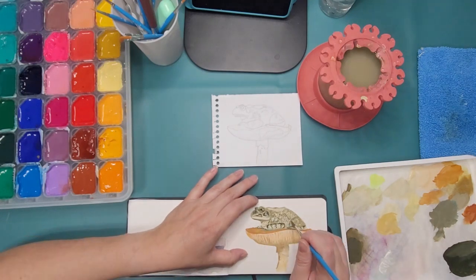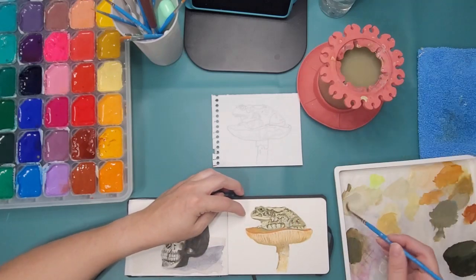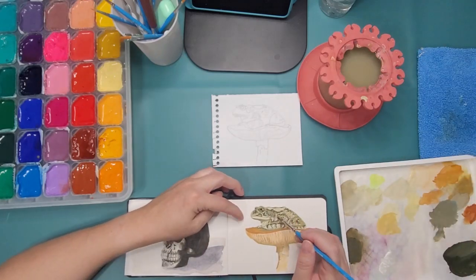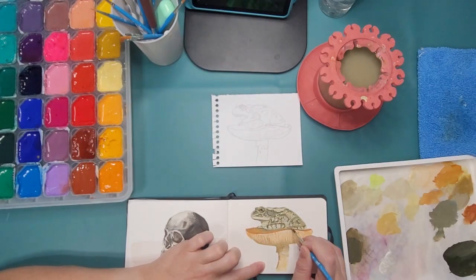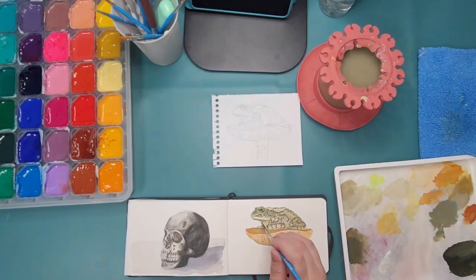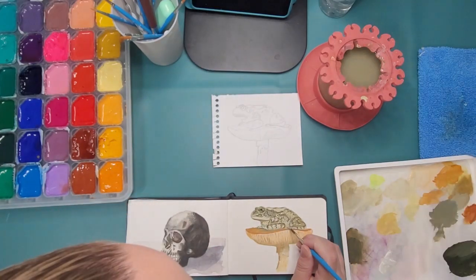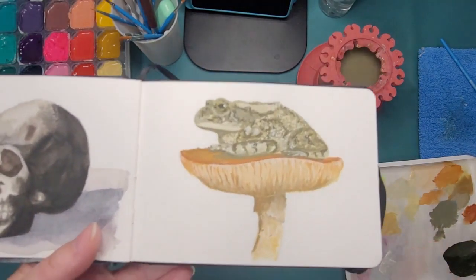The only thing I don't like about the painting, now that it's complete, is that I just used the dark green from the toad for the shadow color underneath his hand on the mushroom, and I should have used a blue. And I can always just go back over it and change that color. It's not a deal breaker or anything for the painting, but that's the only thing I don't like.